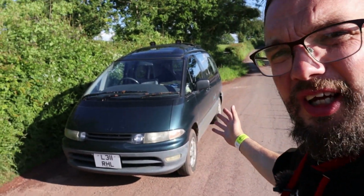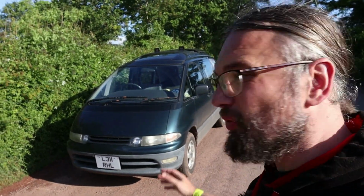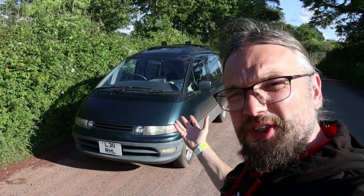So there you go, that was the Toyota Lucida Estima, or Estima Lucida, whatever, Charme pleasure wagon with joyful canopy. There is the joyful canopy, very joyful. I hope you've enjoyed that.